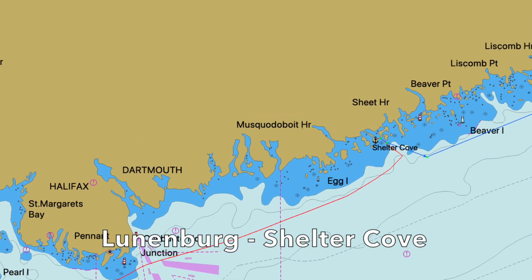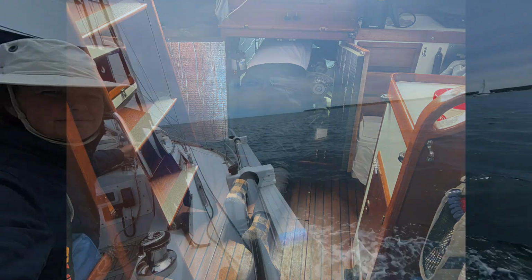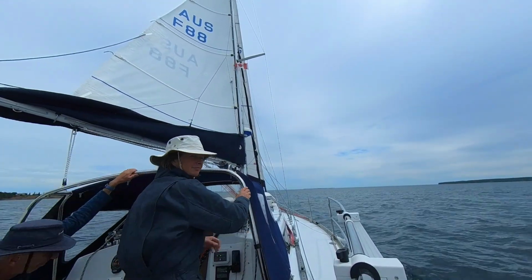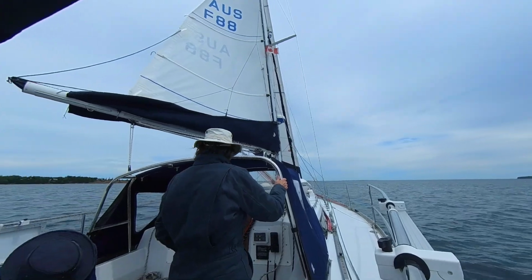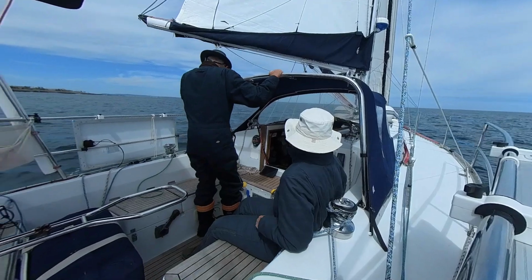We took the next available weather window to make the 80-mile passage to Shelter Cove, which we sailed overnight, so pretty good conditions. Got a bit rainy overnight, but overall we made very good time.